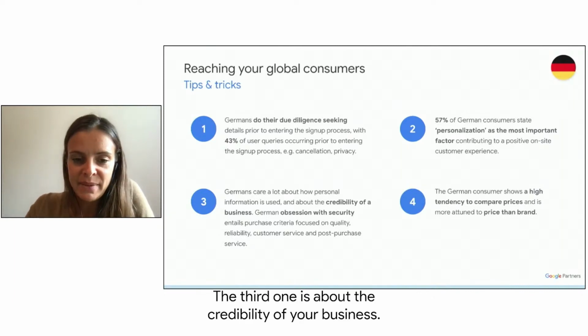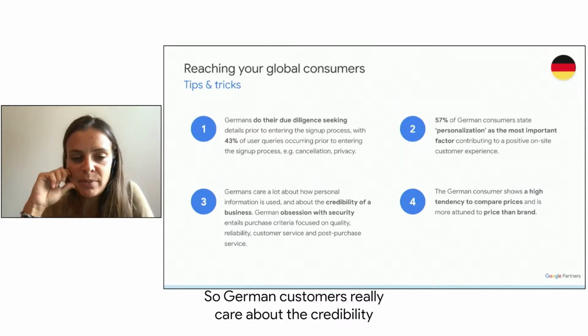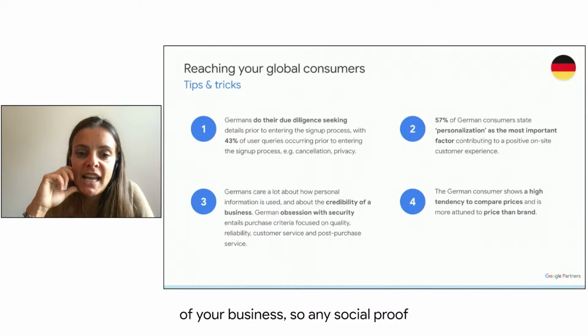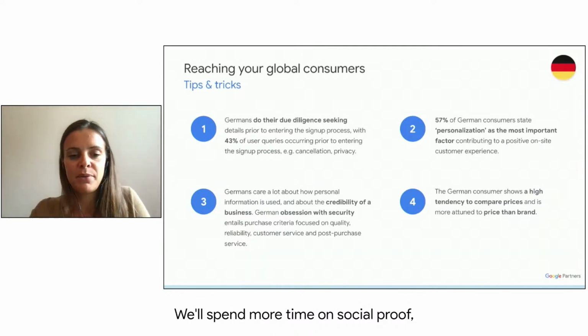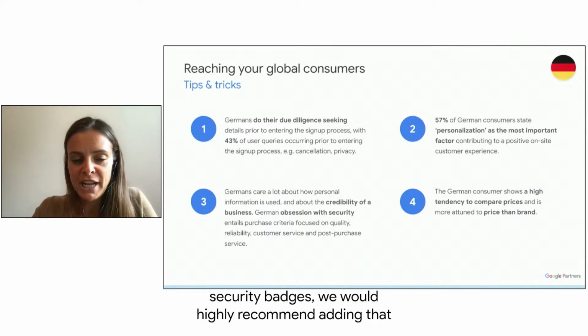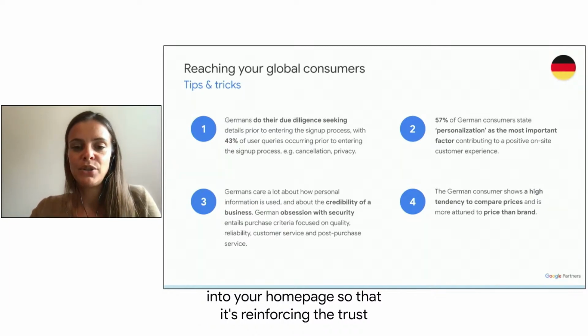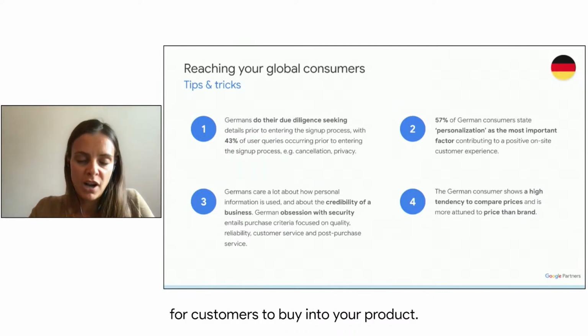The third one is about the credibility of your business. German customers really care about the credibility of your business. So for any social proof that you can add on your site, and we'll spend more time on social proof, for example awards, certifications, and security badges, we would highly recommend adding them to your homepage so that it reinforces the trust for customers to buy into your product.